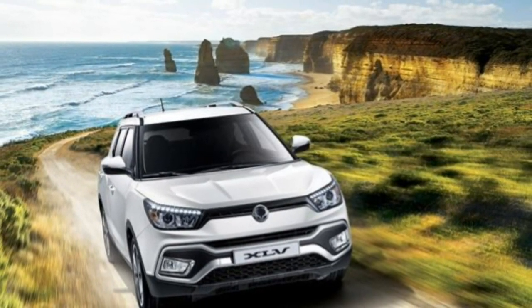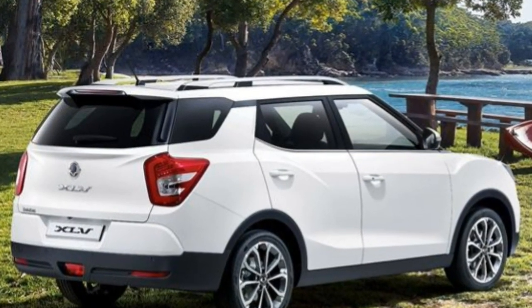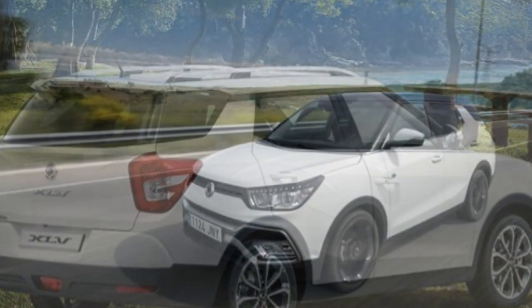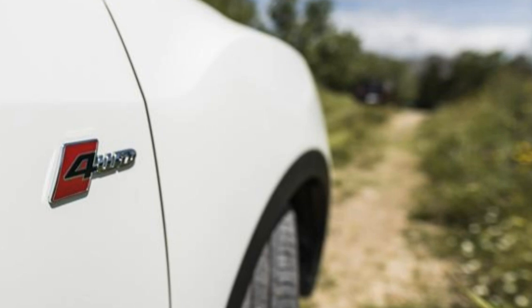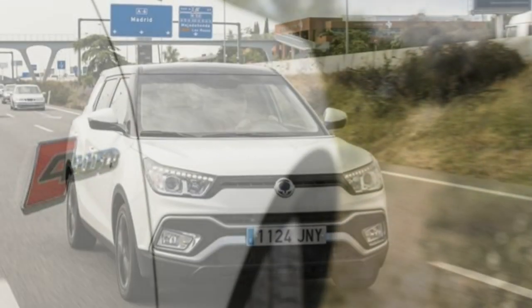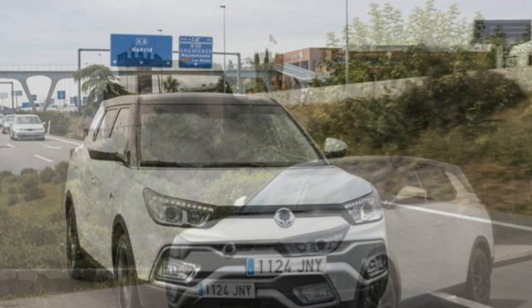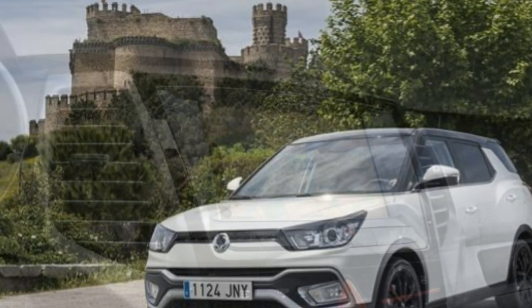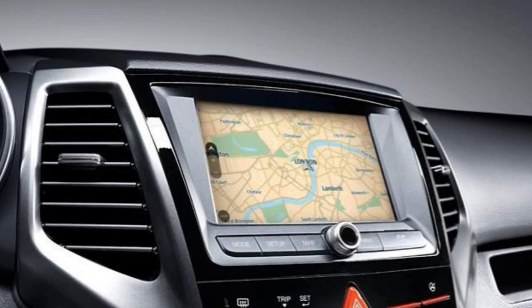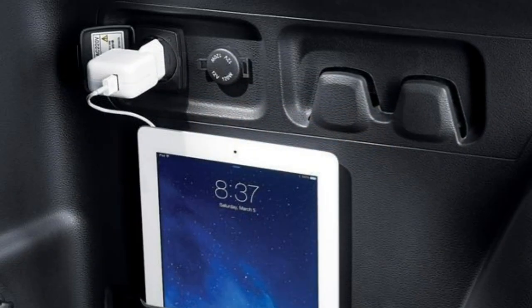Good safety credentials: 4 stars from Euro NCAP. The XLV was awarded 3 stars for safety by Euro NCAP based on how the regular Tivoli performed. However, since the XLV was launched, it's been updated with a new safety pack that throws in some driver assistance tech. This includes autonomous emergency braking, lane departure warning, lane keep assist and traffic sign recognition, which have contributed to its 4-star safety rating. There's also the usual suite of safety equipment as standard.